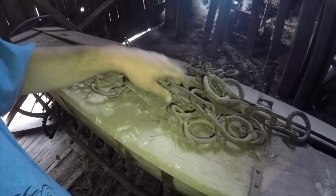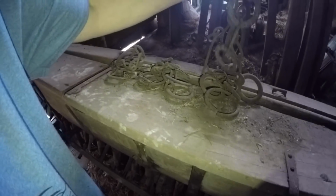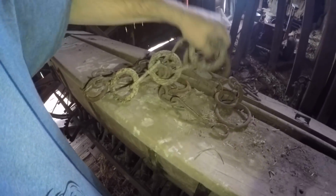That's good horse tack. Since they'll sell it to me, I always like good old horse tack, old chain, especially with the circles. I have a whole little collection of these.